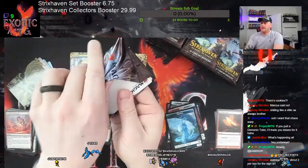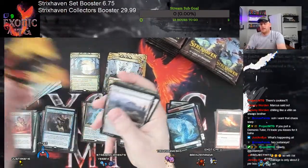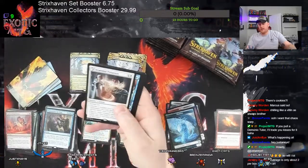Court, your cards got here yesterday. I'm still working on them, organizing them and such. So they are safe and here.